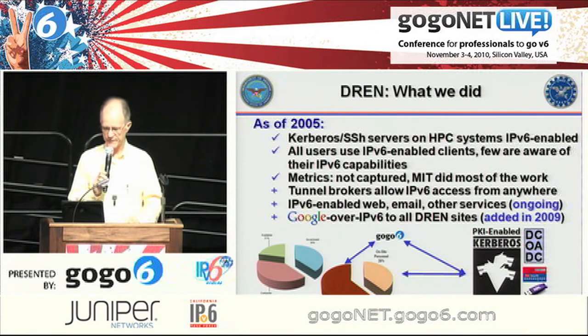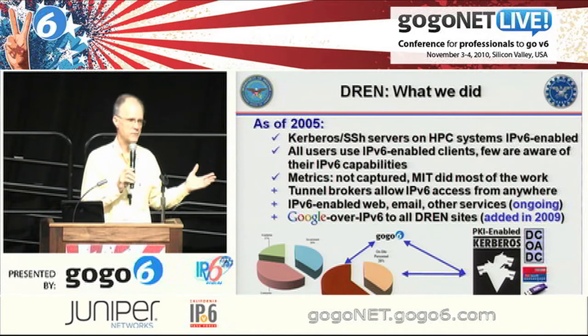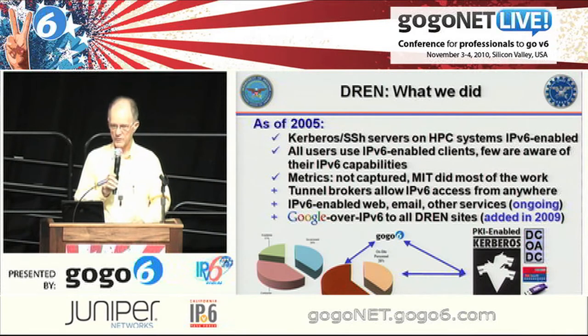Also, notice when I started out, I said that 40% of our users were local to the supercomputer centers. Well, what about all those other people? Well, for them, we were one of the early customers of Hexago, which is the previous name for GoGo6. We still have two faithful tunnel brokers running, and I was trying to figure out this morning, I think I've logged between 5,000 and 6,000 hours on Hexago tunnel brokers, because when I work from home, I have to set up a V4 tunnel to get to a DREN site, and then I run the tunnel broker so that I have secure V6 connectivity.